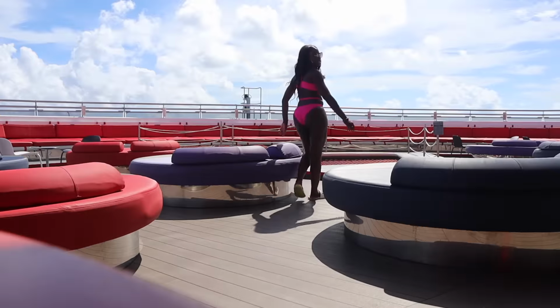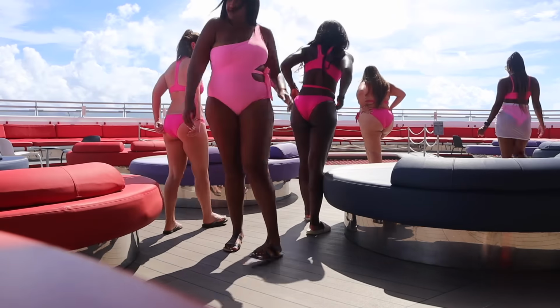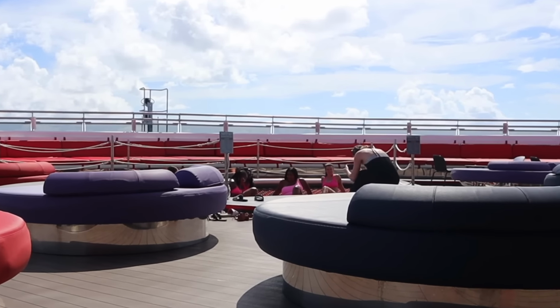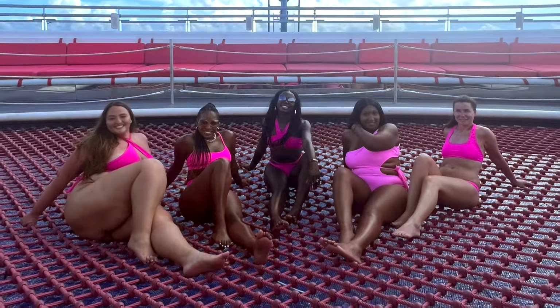I rounded up the girls for a group picture to use for the thumbnail, as well as memories for my birthday. I'm so proud of us for coordinating all of our pink suits. Shout out to that nice lady for taking them for us. And here are some of the pictures.